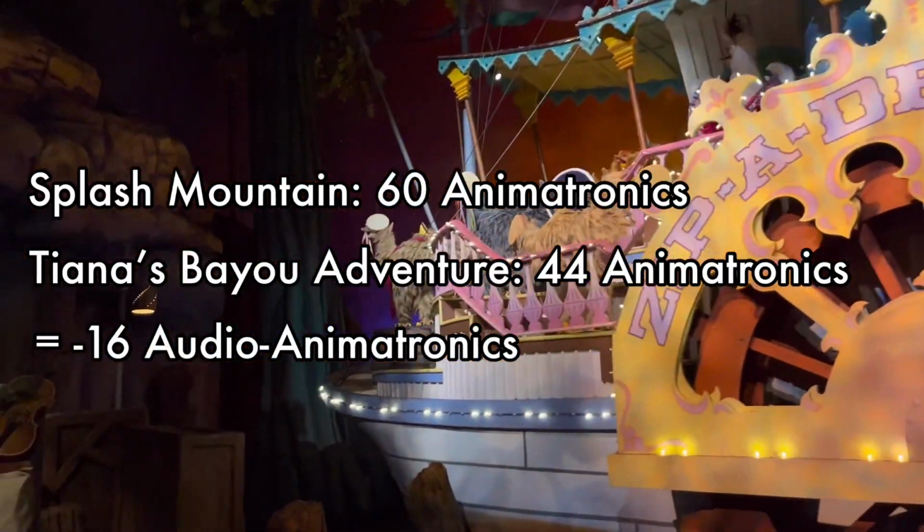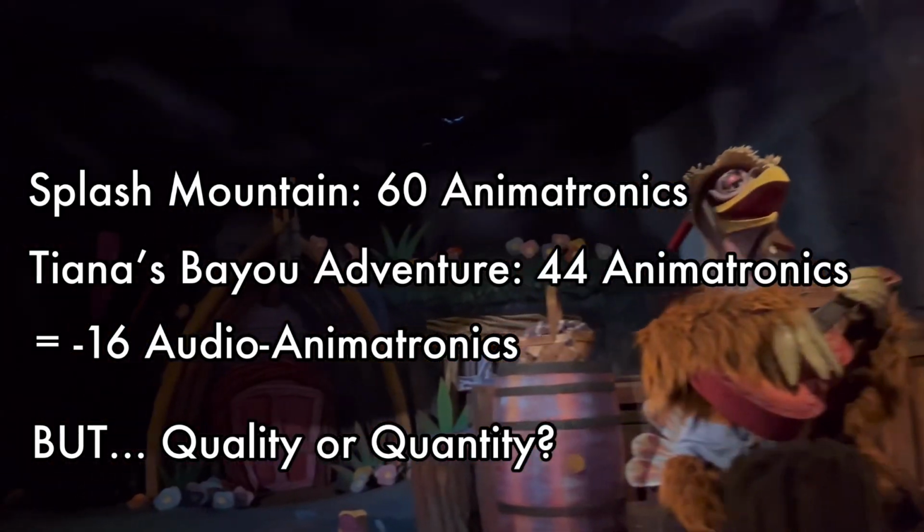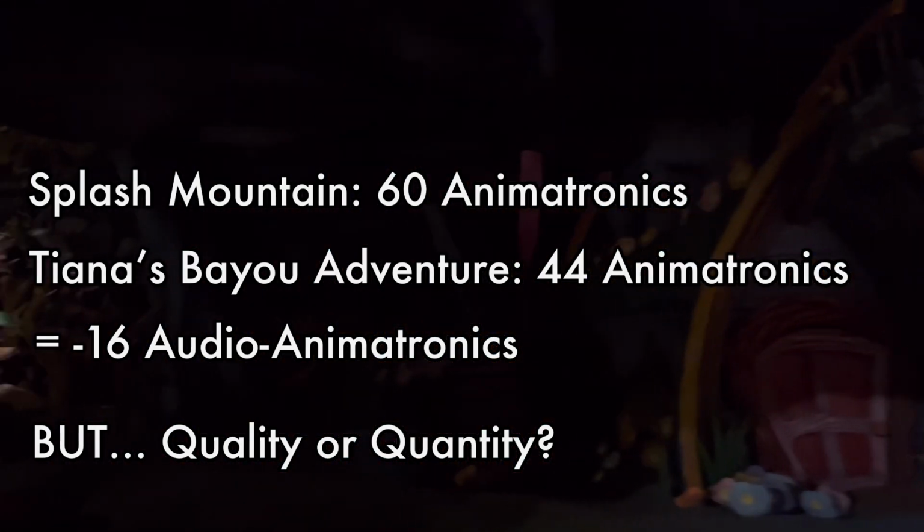However, that begs the question, is it better to have quality or quantity? In this case, I think the quality is more important than the quantity. Yes, we did lose quite a few animatronics. However, every single one that we currently have is an upgrade from all of the animatronics that were present in Splash Mountain. They are truly something else. I was also worried about the amount of screens that there would be in this attraction. And for the most part, there aren't a ton, which was a pleasant surprise.